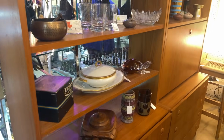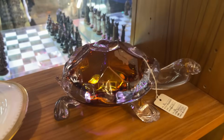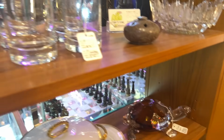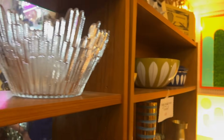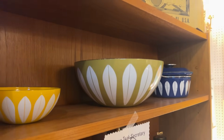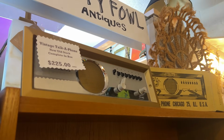Okay, so now I am in a booth that is all mid-century modern inspired, and this is like heaven for me. Look at this incredible turtle. It is by Barbini, and he is just fantastic. We've got Orrefors from Sweden, of course, beautiful Norwegian glass products, and then look at this mid-century modern kitchenware, absolutely fantastic. And then up here, a vintage Talkaphone with the original box.